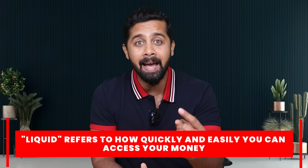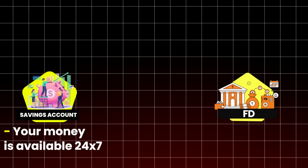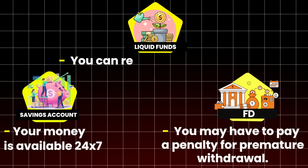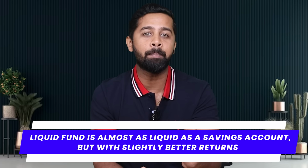Now let's discuss why liquid funds are called liquid. So the term liquid refers to how quickly and easily you can access your money. In a saving account, your money is available 24/7. In a fixed deposit, you may have to pay a penalty for premature withdrawal. But in liquid funds, you can redeem your money within one working day. And some mutual funds even offer instant redemption up to a certain amount, usually let's say 50,000 per day. So yes, it's almost as liquid as a saving account, but with slightly better returns.